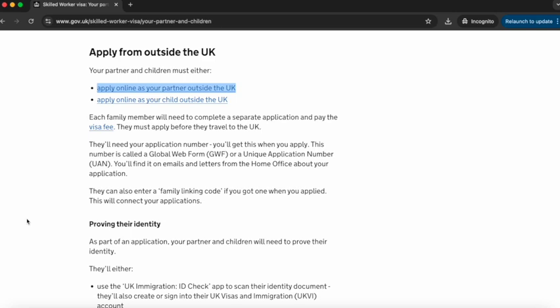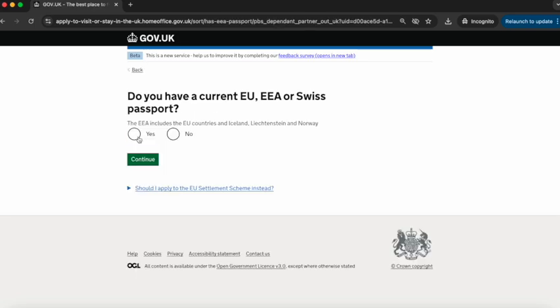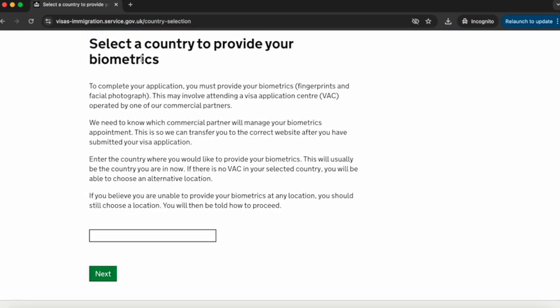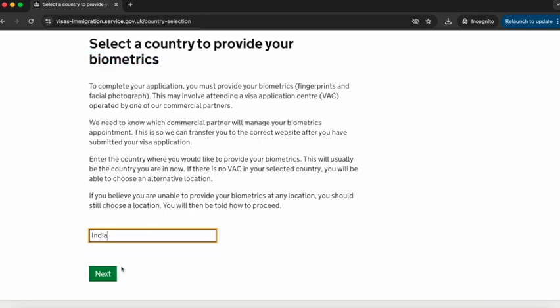We'll start by clicking on this link here. The first question is, where are you planning to live? In my case, it was England, so I selected the first option. The second question was, do you have a current EU, EEA or a Swiss passport? Since I did not, I selected no. Now the website will ask you to select a country where you will provide your biometrics. In my case, it was India. You can choose the country that you are applying from.